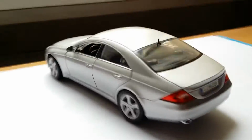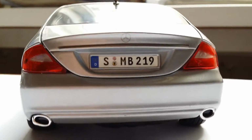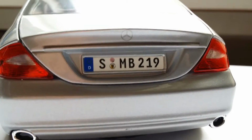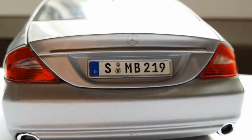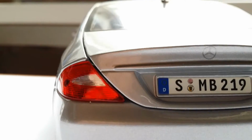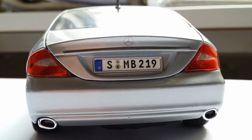But moving back to the car's rear, we have the Mercedes-Benz logo right up here, above the trunk handle, which is supposed to be made out of chrome, but is just matte silver paint. Another thing you might notice is that it doesn't say what type of CLS this is. But I can tell you this vehicle is a CLS 500 rather than a CLS 350, and I'll show you exactly why when we go to the engine bay.